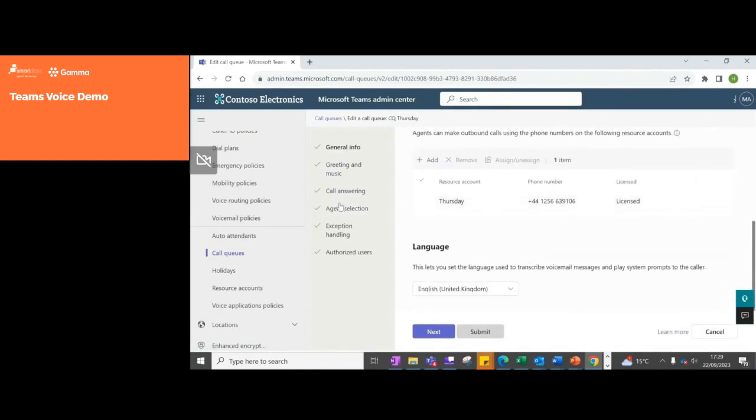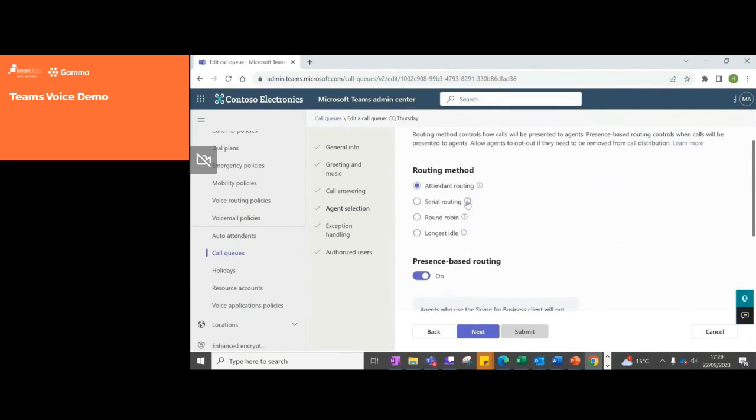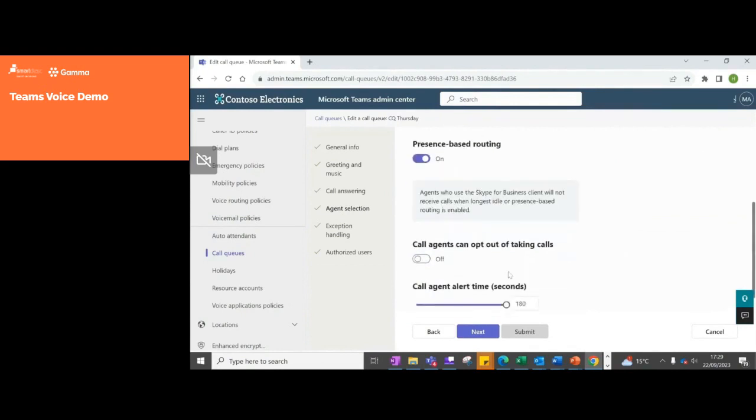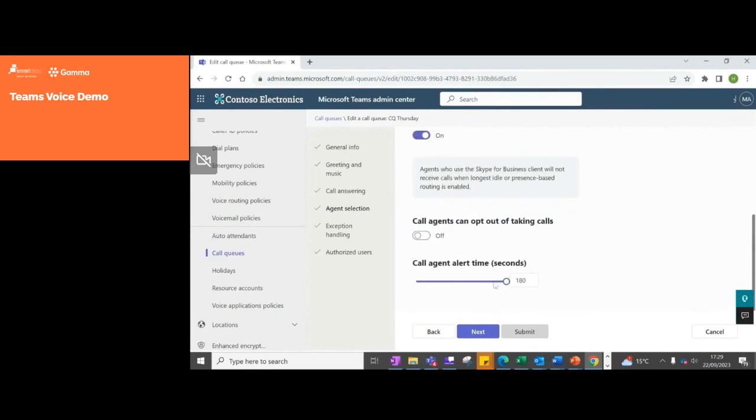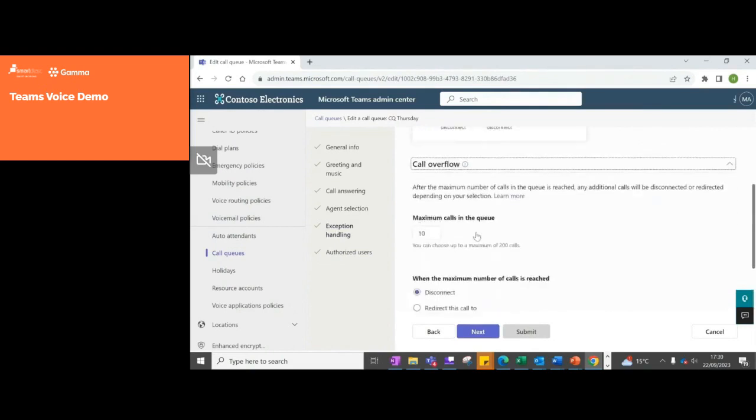Now we can go into the call queue. So this is where you can have attendant routing, and you can have serial routing, round robin. Attendant routing is ringing everyone at once. Round robin is where you can make sure calls are equally distributed, and then you can edit how long agents are notified for.